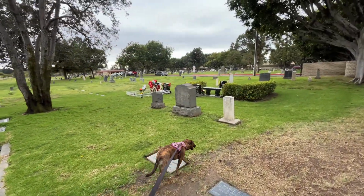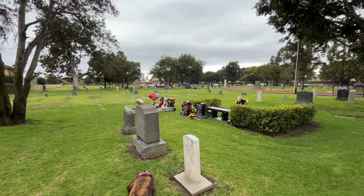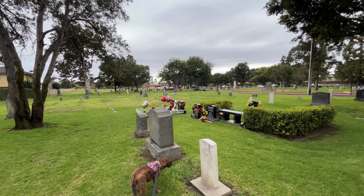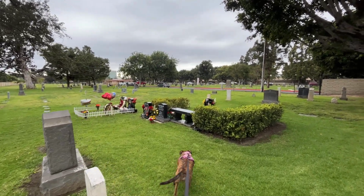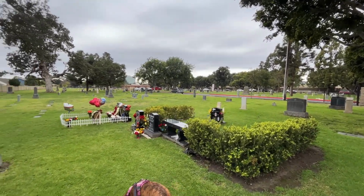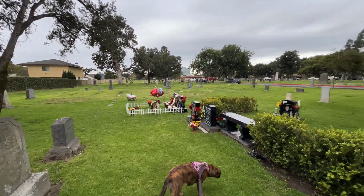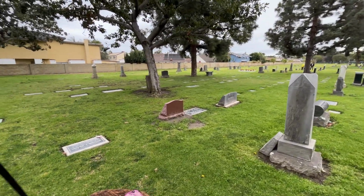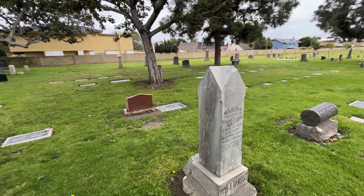In 1928, this entire cemetery was consolidated into one single cemetery. Prior to that, it consisted of two separate private cemeteries, but then in 1928 it was consolidated into one giant 14-acre cemetery. At that point, it became known as the Artesia Cemetery District. There's so much history here. Wow, talk about going back in time. This is amazing.